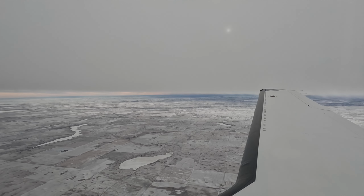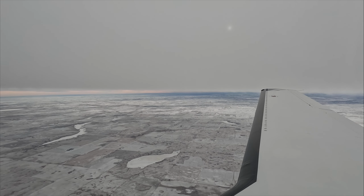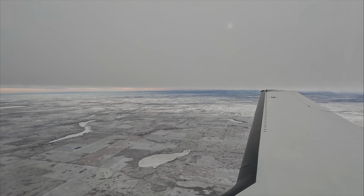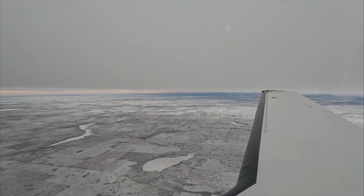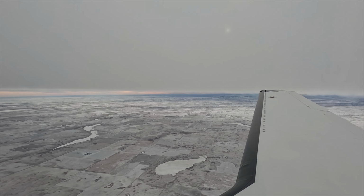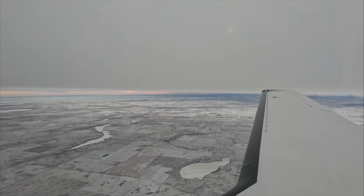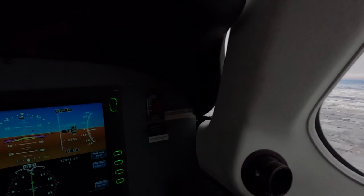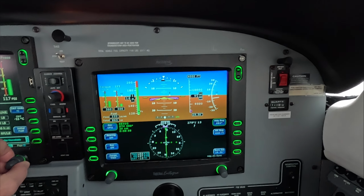Dick Rochfort here. This is a leg from High River, Calgary area of Western Canada, Alberta. Swift Current, Saskatchewan. We're in the descent. We'll be on the arrival soon.